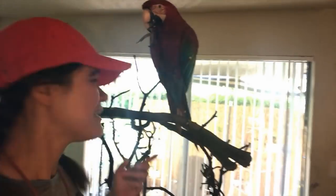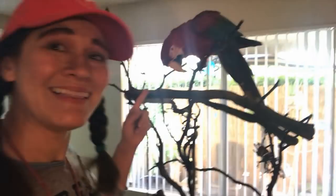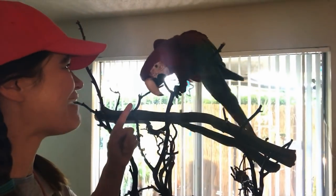Okay. So guys, Sam is so happy. He's nipping off manzanita from his little branches. Look how happy this bird is. Sam is already nipping off manzanita here. And look, he has so much fun. So, this is Hope's Trekimo, and I'm going to show you how to set it up and how I attach it to Hope.